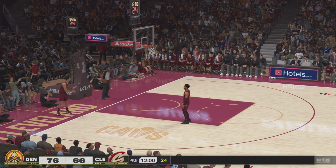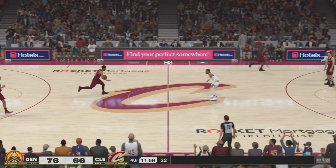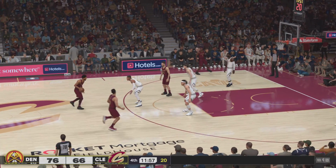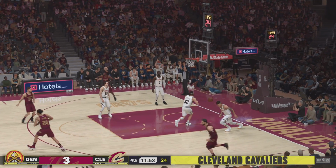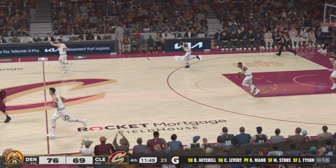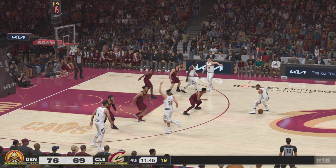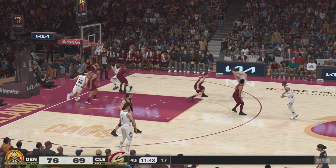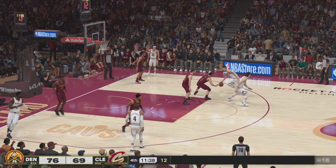And this is it. Glad to have you along for this fourth and final quarter. And so it's Mitchell who brings up the ball for the Cleveland Cavaliers. The guard and off guard are Mitchell and LeVert. Then it's Max Strus. Then there's George Niang. And it's Tyson in at the four-man position. That's the five for Cleveland right now. And here is Šarić following the three-pointer by Donovan Mitchell.